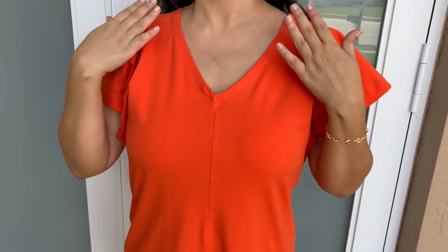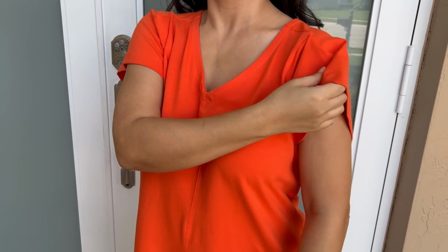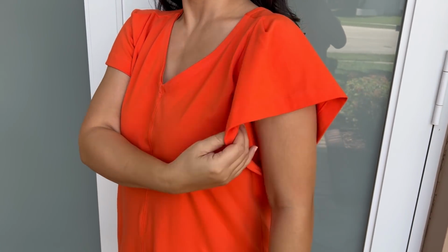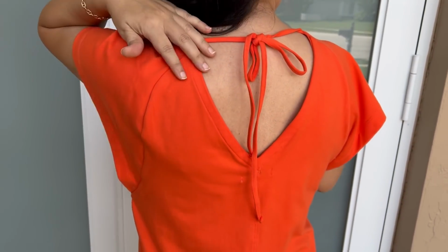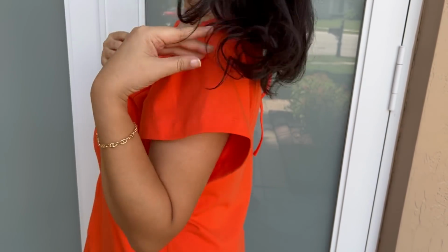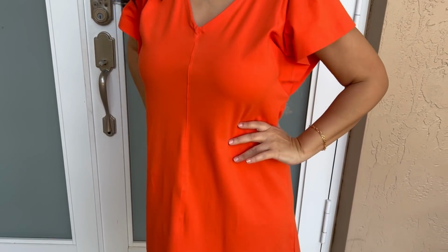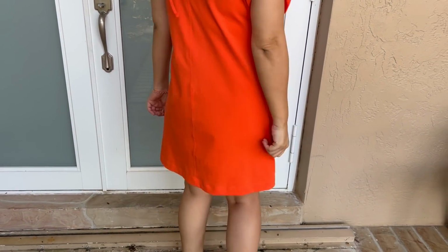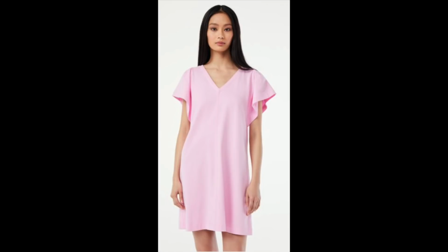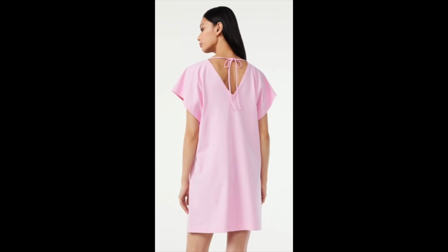So one of the things I really love about this dress are these flounce sleeves. They're very fun and feminine. It also has a V-neck neckline in the front and in the back with also a self tie. Since this dress isn't lined, it's very lightweight, which makes it perfect for those hot summer days. And it's also available in this beautiful soft pink color and ranges in sizes from an extra small up to a 3XL.